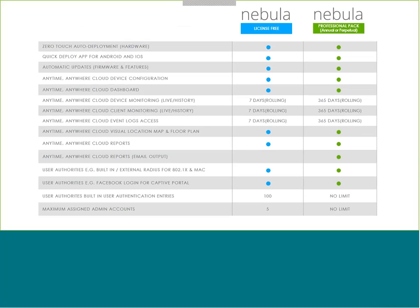Where we start to see some differences here is when it comes to the logging and historical information. With the free Nebula, you get 7 days of historical information. With Professional Pack, you get a full year of historical information. Both versions, though, still get the location map and floor plan, so that Google Maps integration or the ability to import a floor plan and drag the devices where you want them. You get the cloud reports.